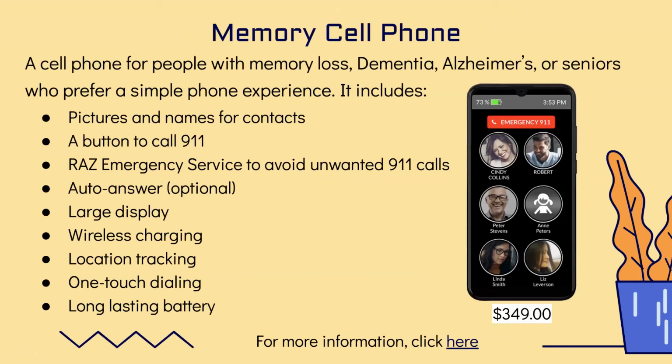The memory cell phone. A cell phone for people with memory loss, dementia, Alzheimer's, or seniors who prefer a simple phone experience. It includes pictures and names for contacts, a button to call 911, RAS emergency service to avoid unwanted 911 calls, auto answer (that's optional), a large display, wireless charging, location tracking, one-touch dialing, and a long-lasting battery. Its price is $349.